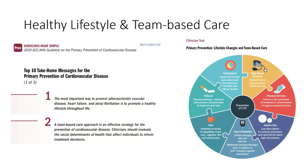The second aspect of it is a team-based strategy to managing patients from birth all the way to death to optimize care of cardiovascular medicine. So that's the top two take-homes.